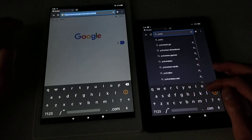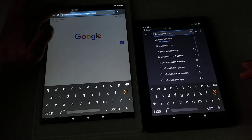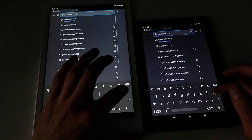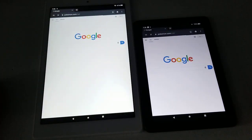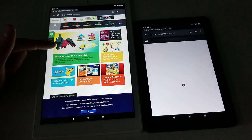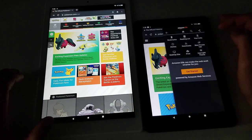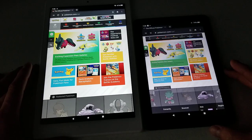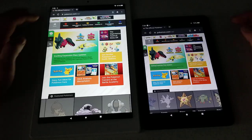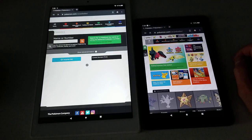We'll go to the Pokemon website. One, two, three. So you can see here the 10 is going to be faster, as well as it opens up the desktop site, which you can do just by hitting the dots there and hitting desktop site. But the 10 does it automatically.